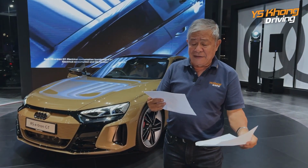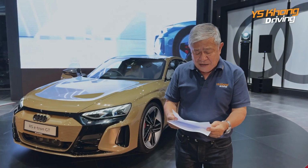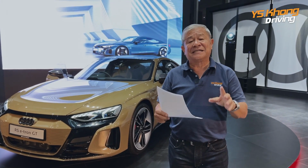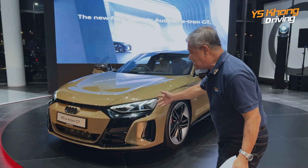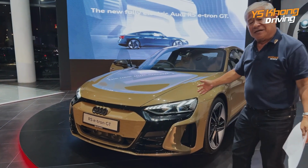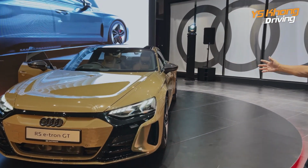Okay, then we are going to look at the star of the show, which is this one. This is the RS e-tron GT. Just look at it, man. It's such a lovely little car.